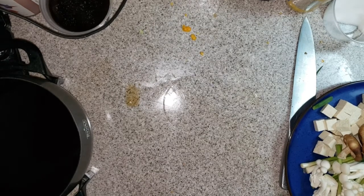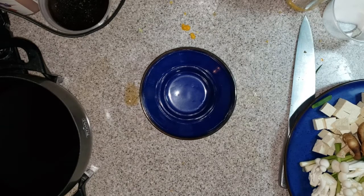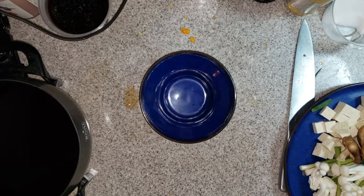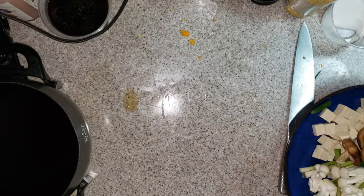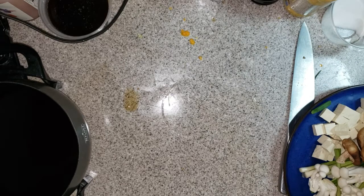Now the really important thing to all Japanese meals, in fact, as I'm learning Japanese, it both means rice and meal, gohan. So you want rice with this. And if you can, get your hands on some Japanese sticky rice. Why?